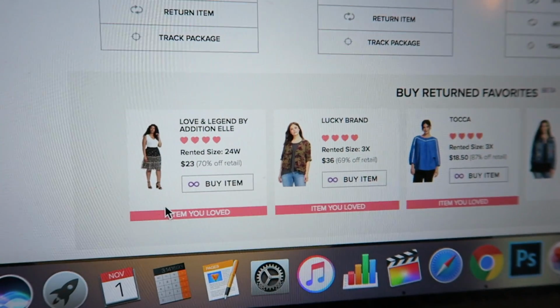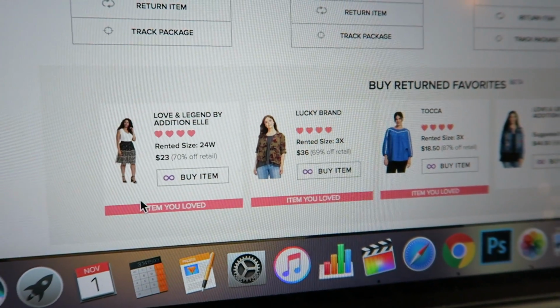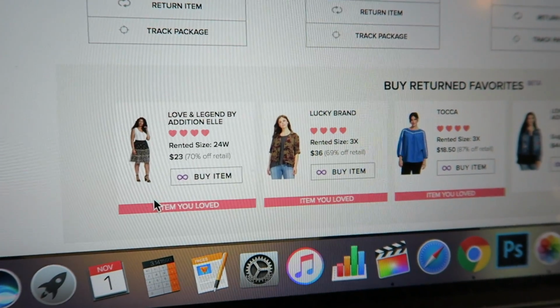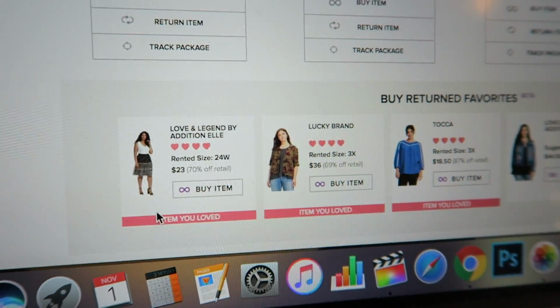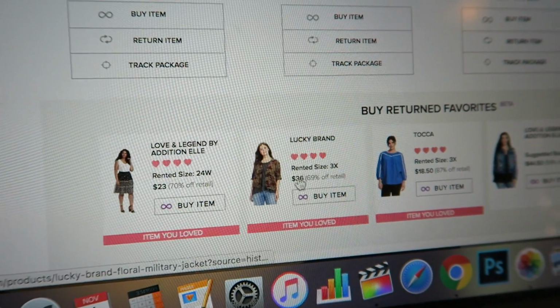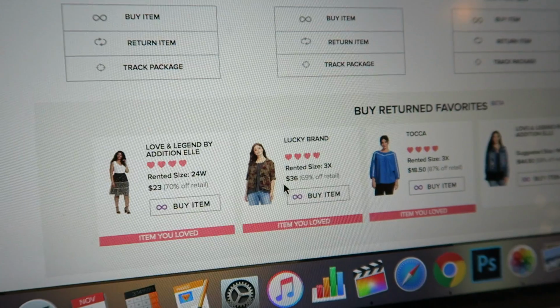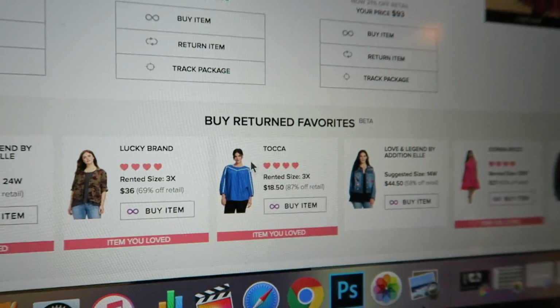The other option that they have, you can see here at the bottom, they have this new thing called buy returned favorites, and I really like this feature because you're able to actually get things that you've returned that maybe you've rated highly. So here I have a couple of things that I've rented. This is from Edition L. I really like that skirt. This Lucky brand jacket I really enjoyed, so I might actually get that one for 36 bucks.